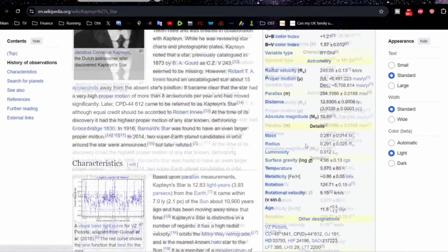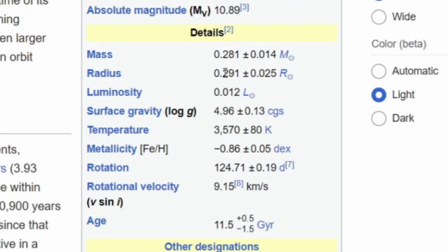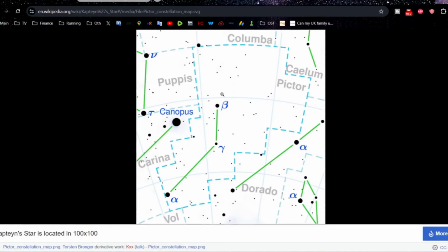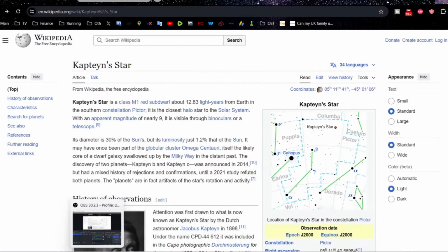Let's have a look. So Kapteyn's Star, mass of 0.28 solar masses and a radius of 0.29, leading to a luminosity of just 0.012 solar luminosities. So there are smaller red dwarf stars than Kapteyn's Star. Quite interested to see where it is there. As we see there, obviously the largest star in that vicinity, or the brightest star I should say, is Canopus, near Kapteyn's Star. So let's have a look on Space Engine then.